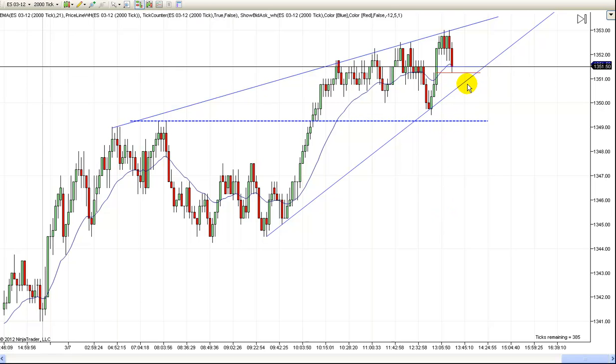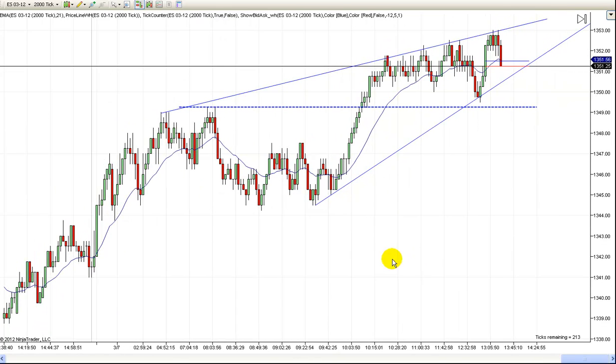And we may get a long setup here. I just don't know. Let's see how it reacts off this trend line here. But I hope that you can see those two legs. That's a nice two-legged move.